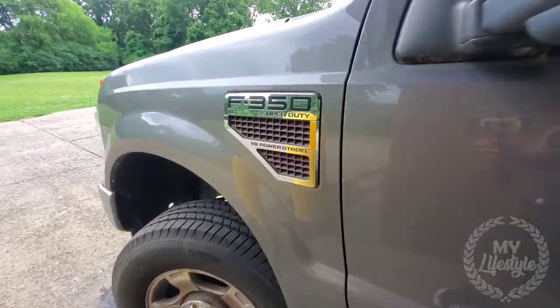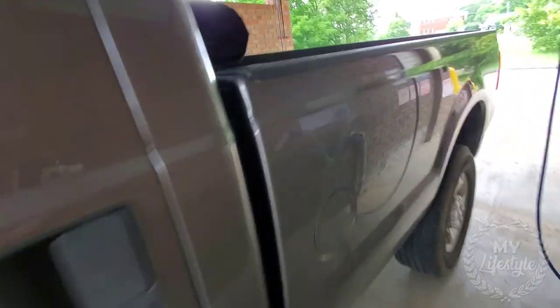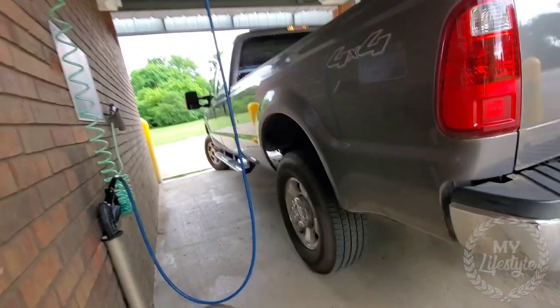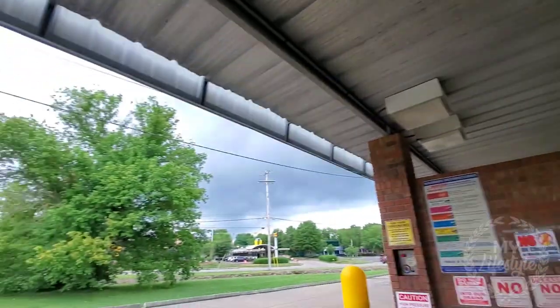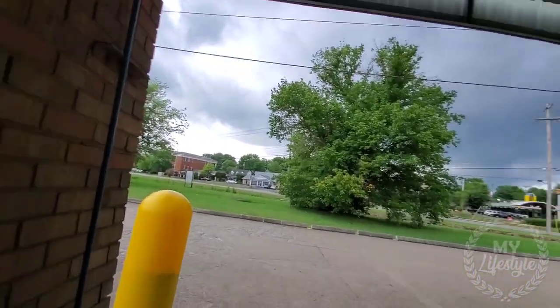So we have a 2010 F350 Super Duty. Yep. Powerstroke V8, XLT. Long bed, and we have the cover to match for it. What we're doing right now, we're just gonna probably clean it off just because of the dark shadow behind us.